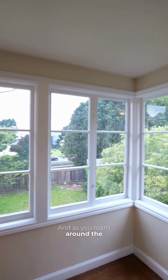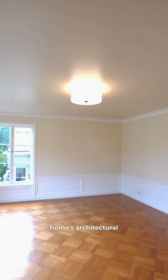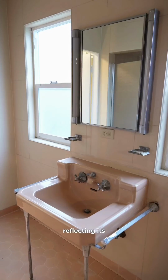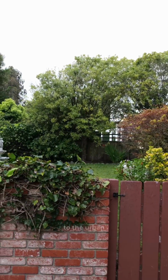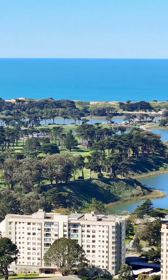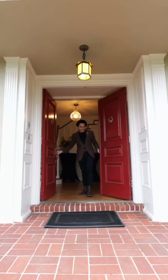And as you roam around the house, you will find some period pieces preserving the home's architectural heritage. These are symbols of the city, reflecting its history and charm. This place provides a peaceful retreat for residents while still being close to the urban amenities of San Francisco. Welcome to your forever home at 120 Stonecrest, where every detail whispers of a lifetime of cherished memories awaiting you.